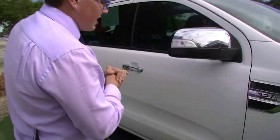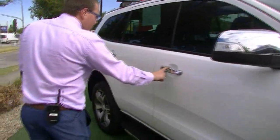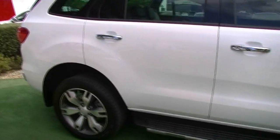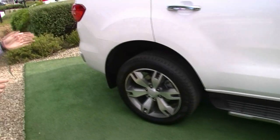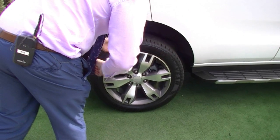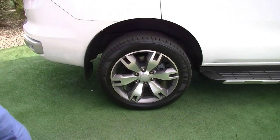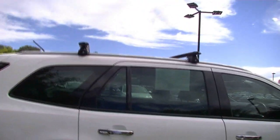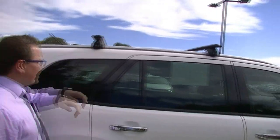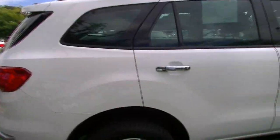Got your chromed side mirrors here with your indicators integrated into them as well. Chromed door handles, and this paintwork on this car is in great condition. Looking at our second alloy wheel here, this one has no scuffing whatsoever, and you've still got plenty of tread on those tyres as well. Just looking up to the sky now, because it is a large vehicle, you do have your roof racks on here as well, so one less thing that you have to get if you do purchase this vehicle.